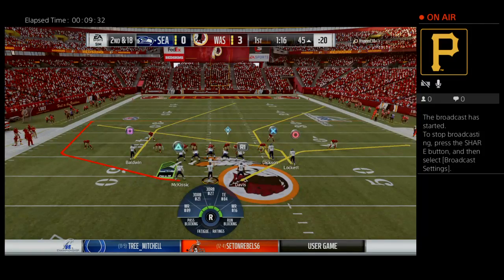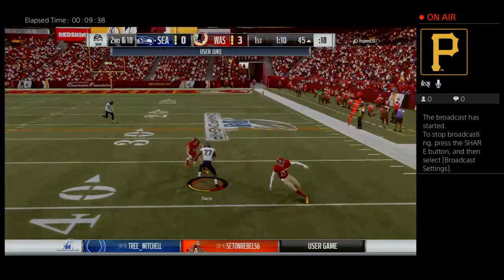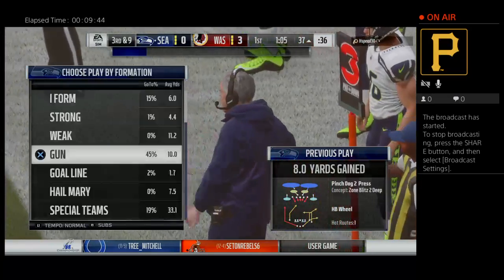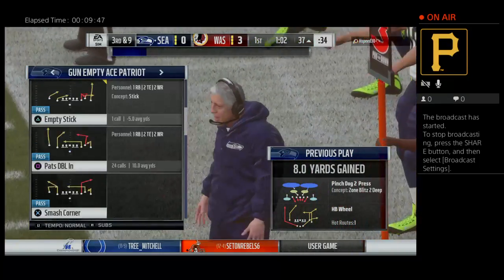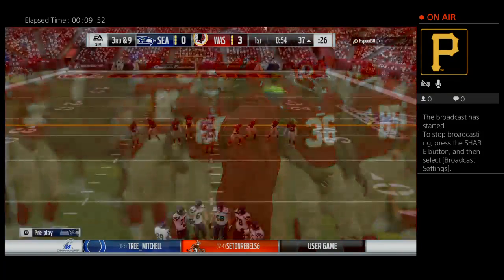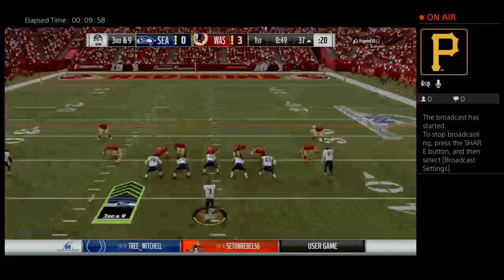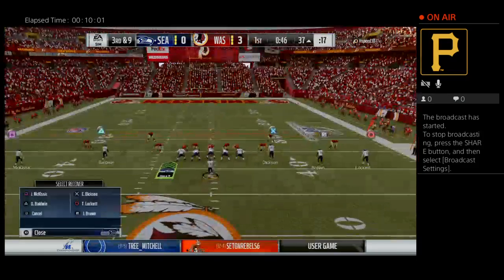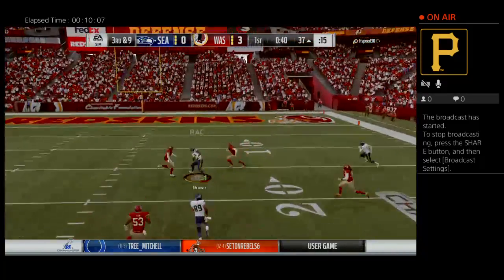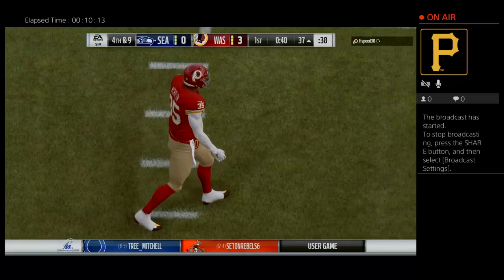It's 2nd and 18. From the shotgun, Wilson. A dump off for Davis. They showed off a nice juke of the defender before the next wave could bring him down. It's an 8-yard pickup, and that'll lead here to a 3rd down. Front left, front left. Well. Go 14. Operating from the gun, Wilson. And incomplete. The contact made the ball roam free and brings up 4th down.